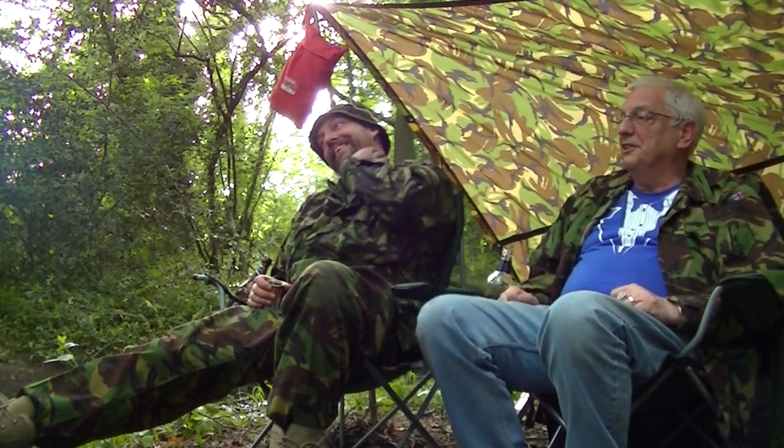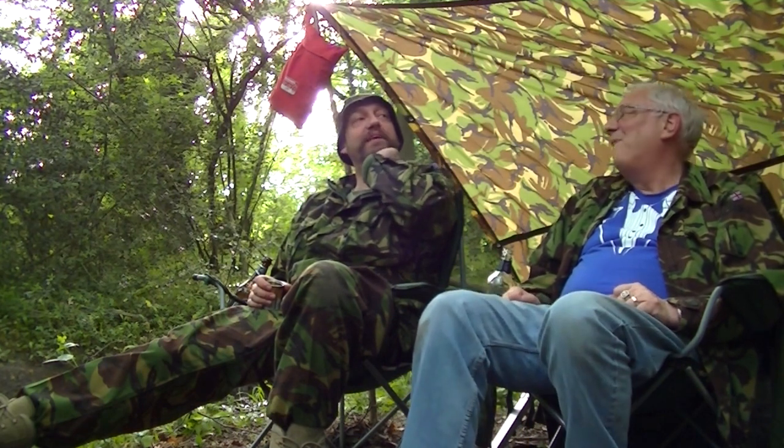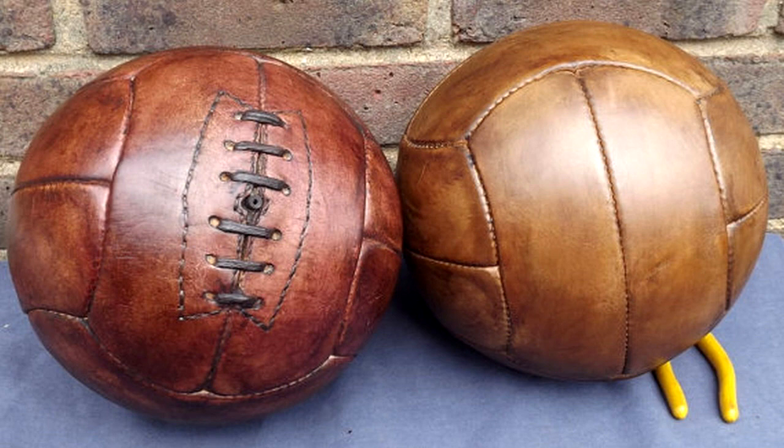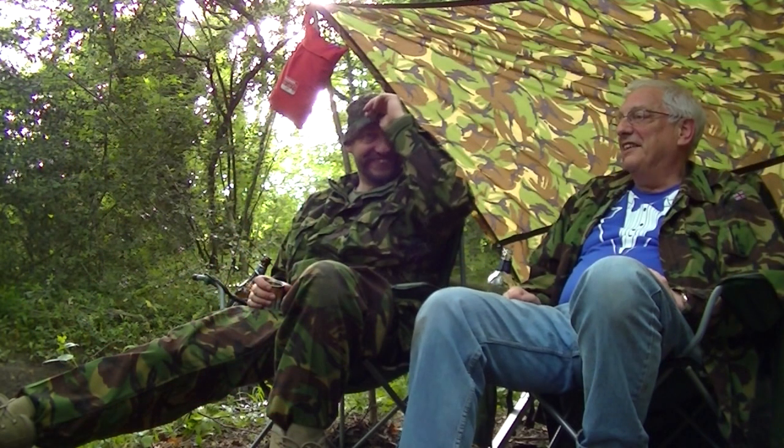12 and sixpence or 17 and 6, depending on which one. I remember some of them old heavy leather balls when they got full of water. You head them things, they'll break your bloody neck. You couldn't do that now.